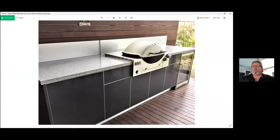This is their family Q model, which they've created now as a built-in model. They do one with a black hood, which is amazing. These are a really popular little barbecue and well-priced for a built-in unit. So we're seeing a lot of these. We're doing a lot of them.